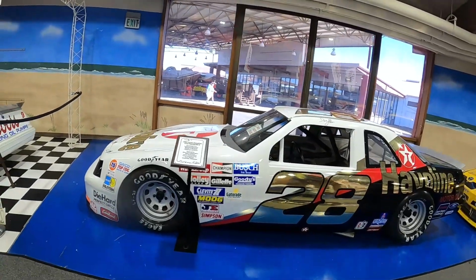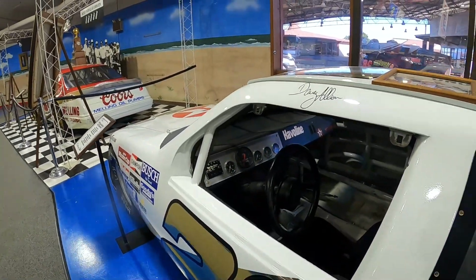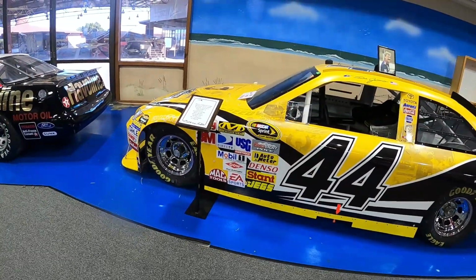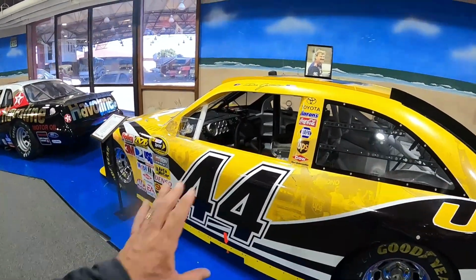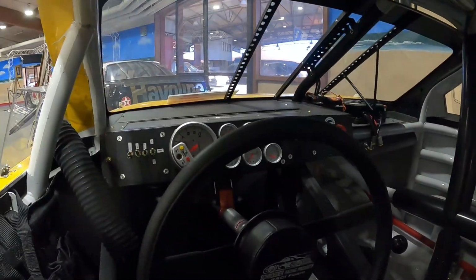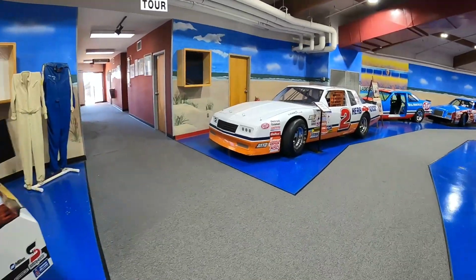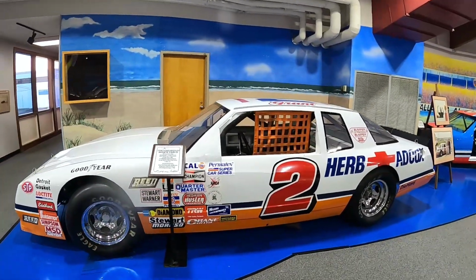1988 Davey Allison car. Oh, here's Dale Jarrett. I don't actually remember this car, this color, this paint job. Let's get a look inside this car for a second. 1987 Monte Carlo.